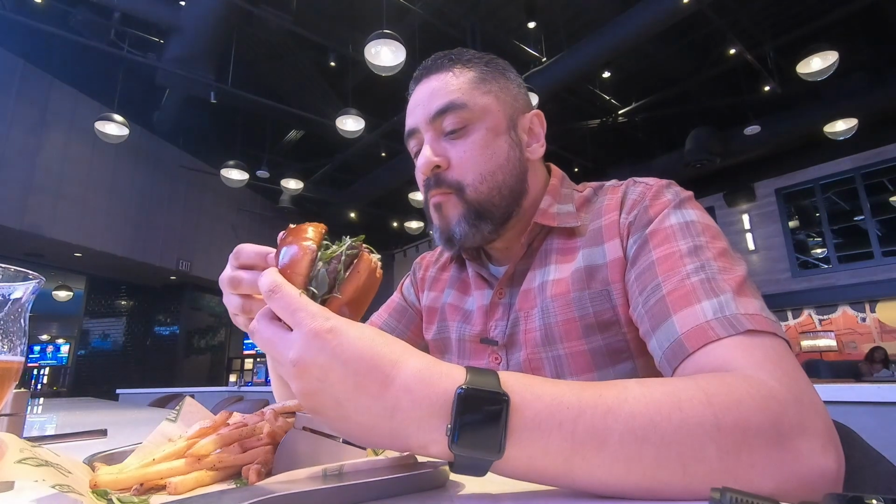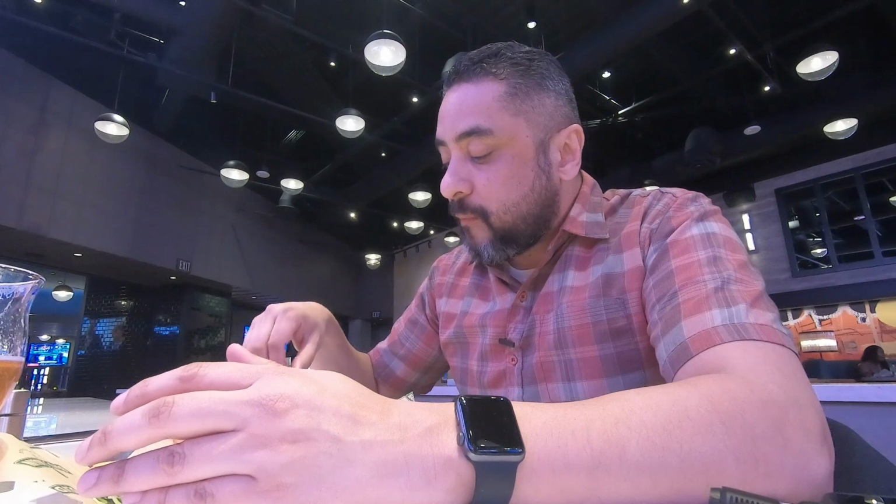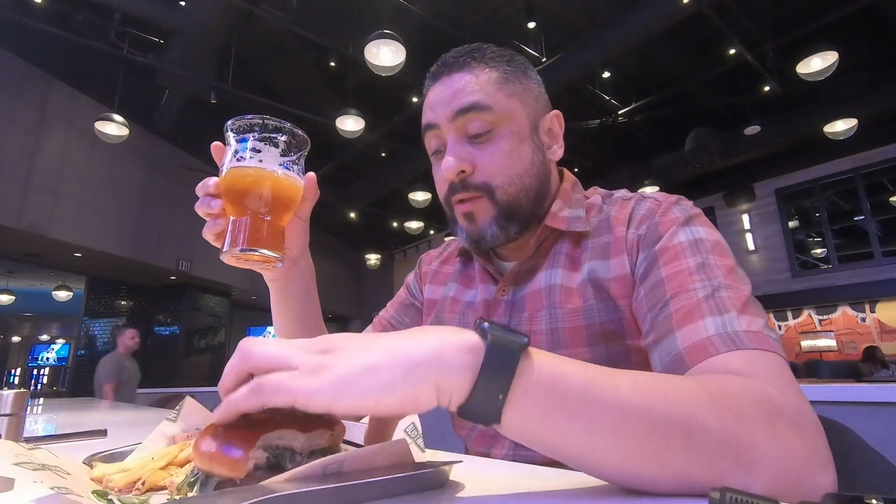It's not your average burger. There's not much sauce. It looks like they have some kind of aioli in here. It doesn't overpower the burger, but it's very, very flavorful. Fries are really good too. I can't tell, but they taste really fresh. They might be hand cut. I was definitely expecting something else, but this is surprisingly really good.